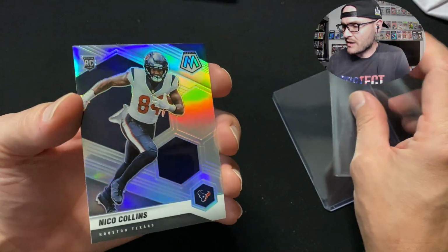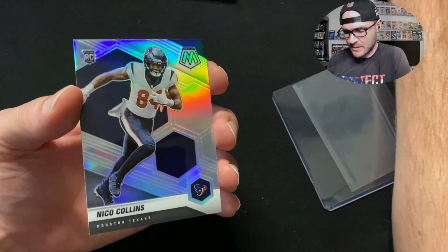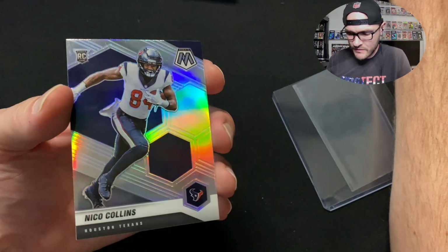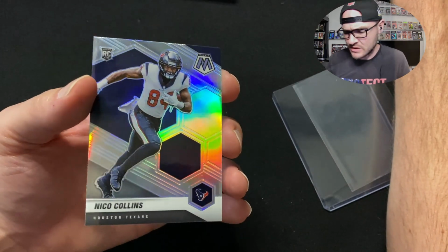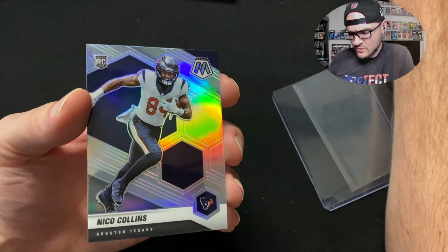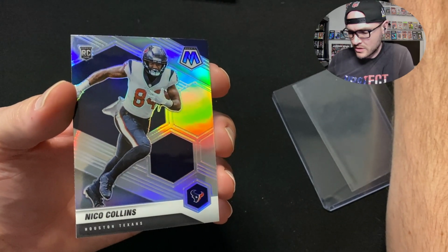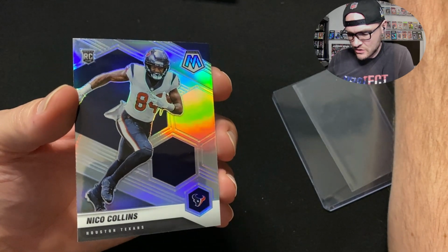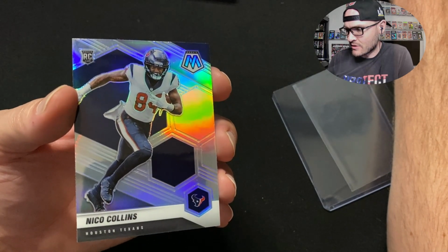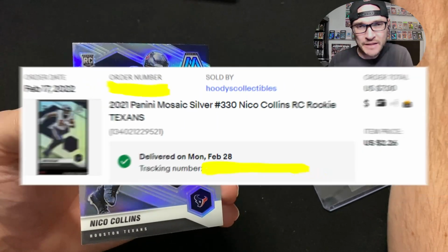This is a short print parallel from that 2021 Mosaic set that's recently dropped. I do really like the design. However, Mosaic didn't catch on great in 2020. Maybe it'll do a little bit better this year. Certainly, this design's not going to hurt it, because I think this design does look really cool. I'm a fan for sure. And that silver on it just looks amazing, right? But I sniped this for $2, guys.